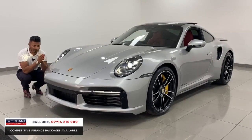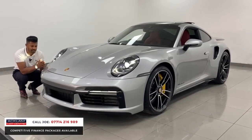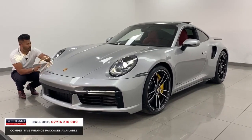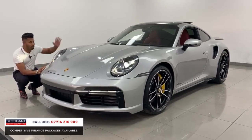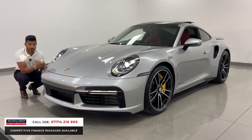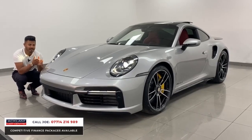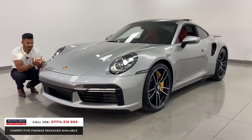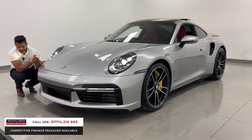Let me just mention another massive extra done by Porsche themselves. This car has had a full body PPF, not just the nose cone or the bonnet up to the A-pillar, the full thing, costing £4,800. I have a receipt for that. That's amazing. That means you can drive this car, utilise it, and not be scared that it's going to get chipped because it's fully covered in a clear PPF.